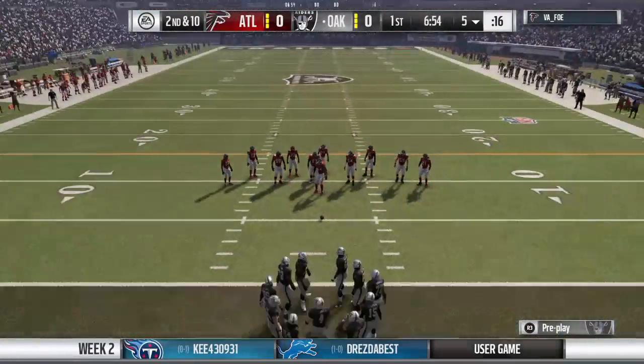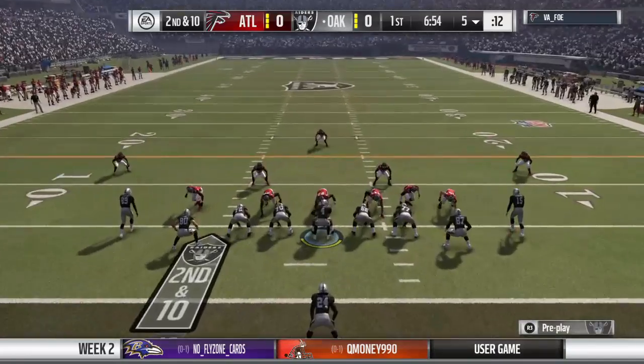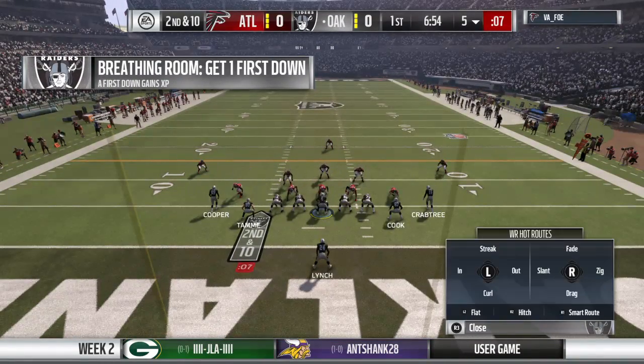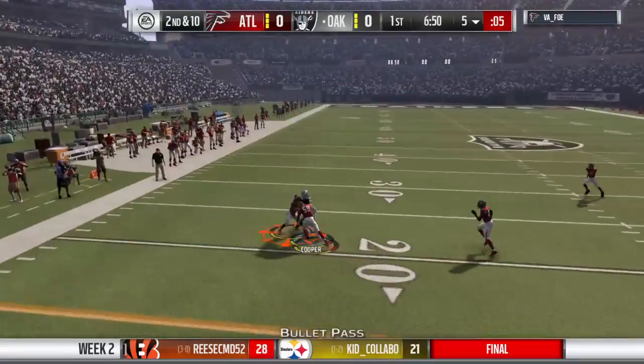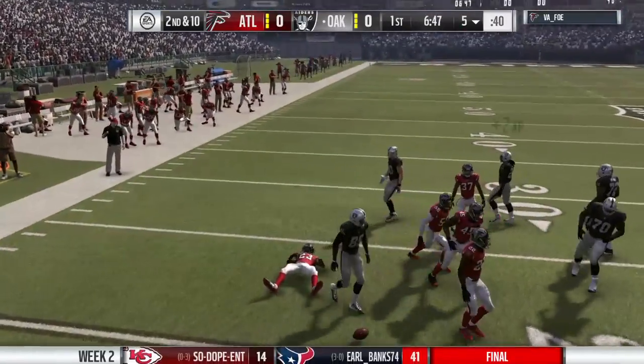And on 2nd and 10 now. Double tight, guys, double tight. All right, here we go. From deep in their own territory, they look to throw. And the hit jarred it loose.